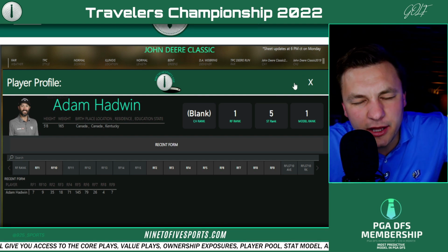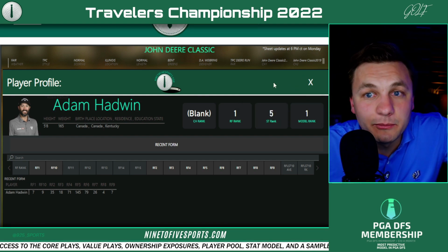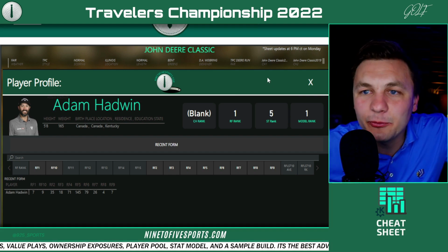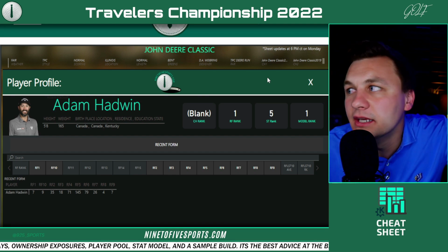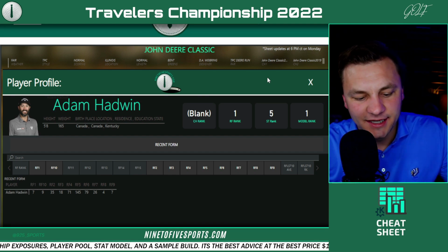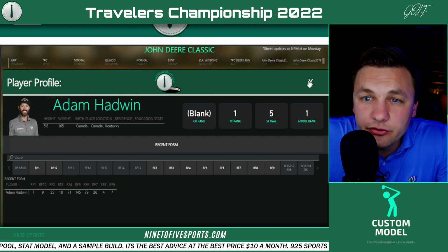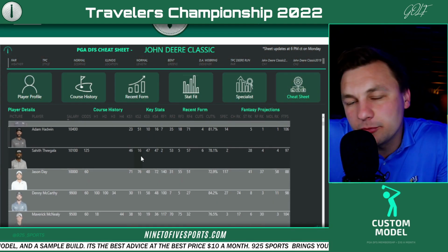But Webb is very similar to Steve Stricker, with great course history, and I would say Adam Hadwin is very similar to Zach Johnson in that style of play, where he might not win, but I do expect him to make the cut and have a good tournament. So, those are the two standout plays. Obviously, they're the highest priced players on the slate.